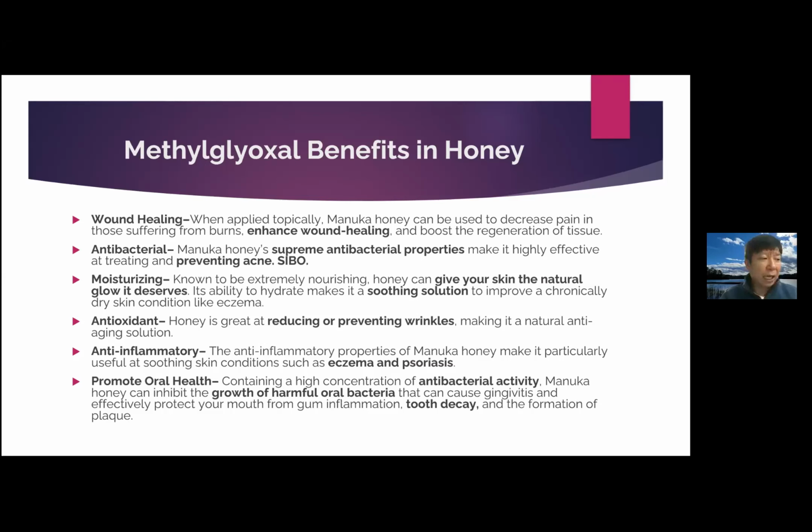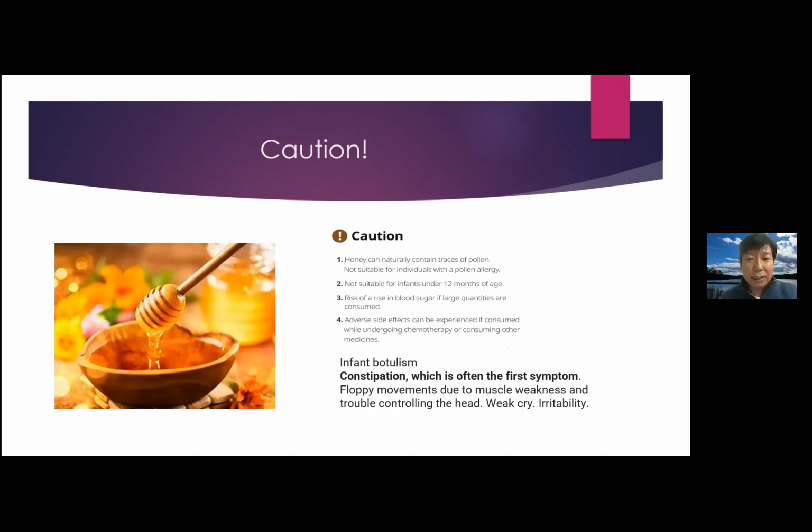So how do you take this honey? Actually, you take 1 or 2 teaspoons a day, okay. And there is a caution. You need to follow this, okay. The honey can naturally contain types of pollen. So if anybody has allergic symptoms toward pollen, then maybe you need to be cautious.